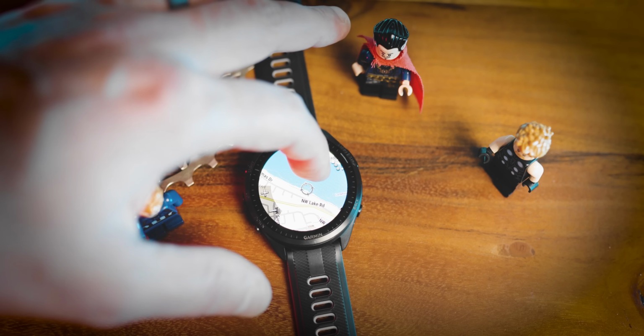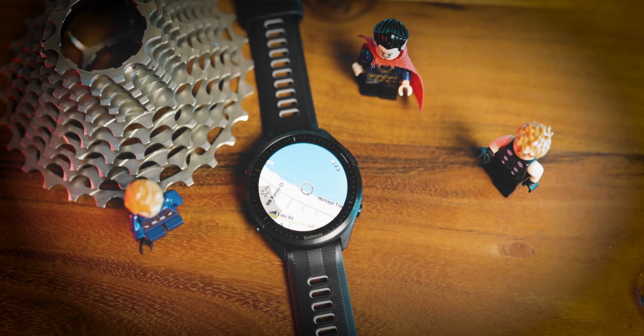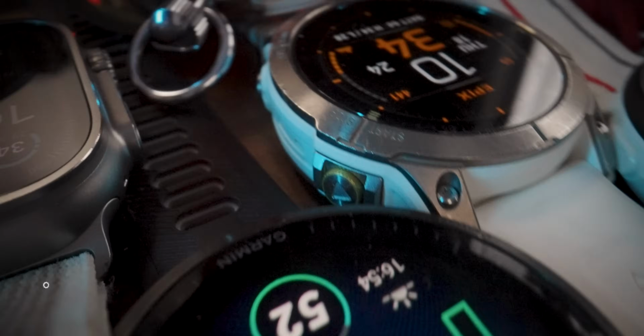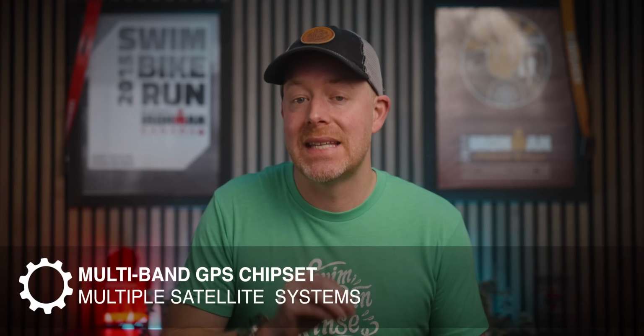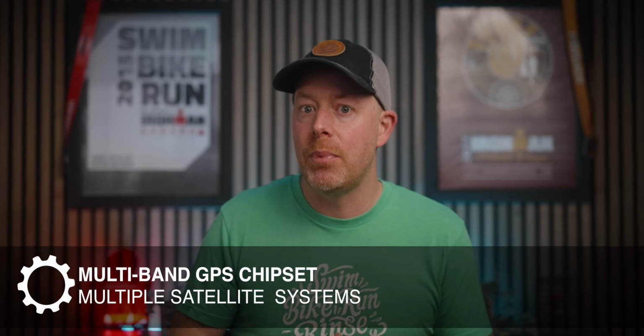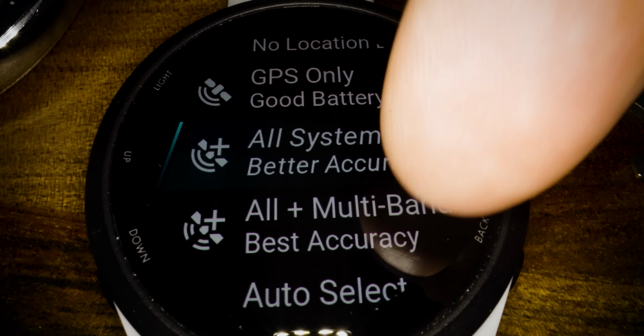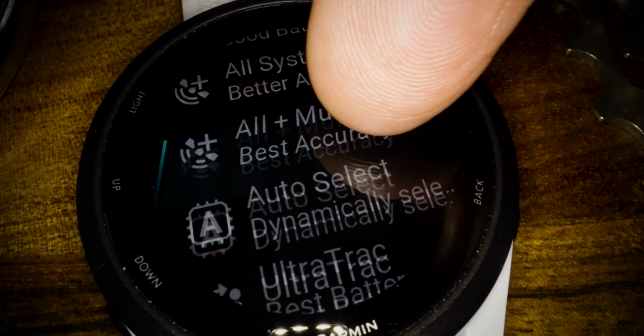Now, when it comes to GPS accuracy, and this is kind of interesting, or at least a bit of a trend in 2024, most of the GPS watches seem to be made with a multi-band GPS chipset included, meaning that it can connect to multiple satellite systems at the same time to increase accuracy. Both Garmin and Apple can do something a little extra. They can automatically and intelligently switch between using this and not using it to save battery life.